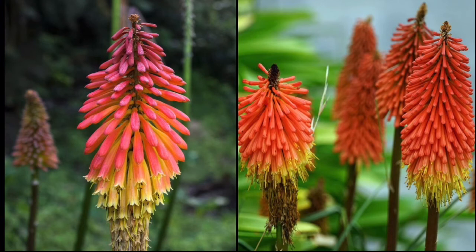How do you grow the Kniphofia Red Hot Pokers? You should ensure that you water them, giving at least 5 to 6 inches deep, allowing the soil to dry out between waterings, but in hot summers water the soil to an inch deep every week. The soil type that Kniphofia Red Hot Pokers should have is moist, well drained, and it can be neutral, acidic or alkaline.